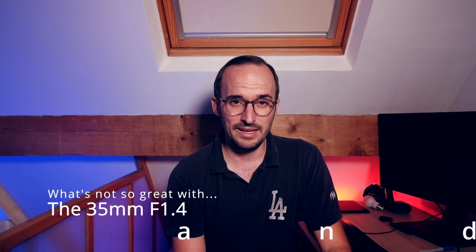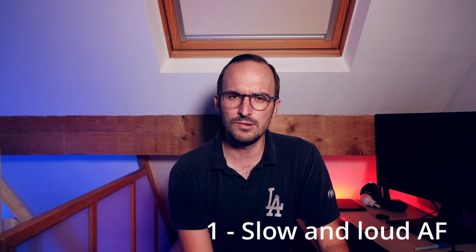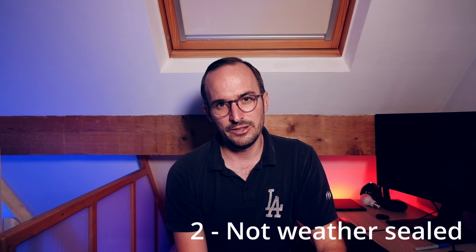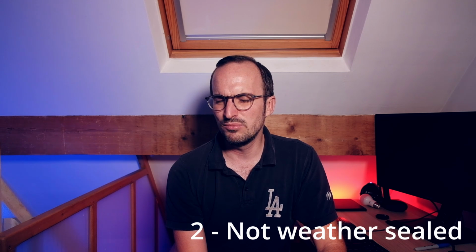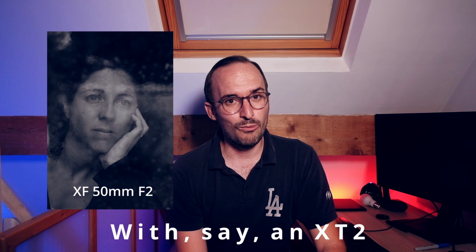It's a lovely lens. However, there are some things that need to be addressed. It's got a slow autofocus by modern standards, although it's quite enough. It's quite a loud autofocus, which eliminates it for video work, and it's also very jittery. The 35mm is one of the lenses I have with which I miss focus the most. It's also not weather sealed, which to a dad is a bit of a problem because you do want to bring this camera along with you in all weather and you can't bring the lens in all weather.